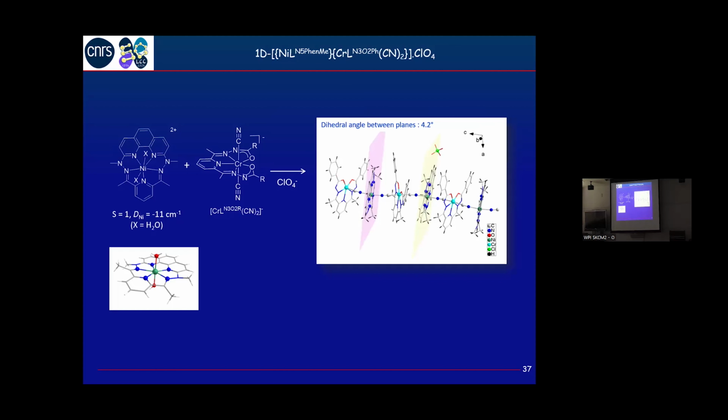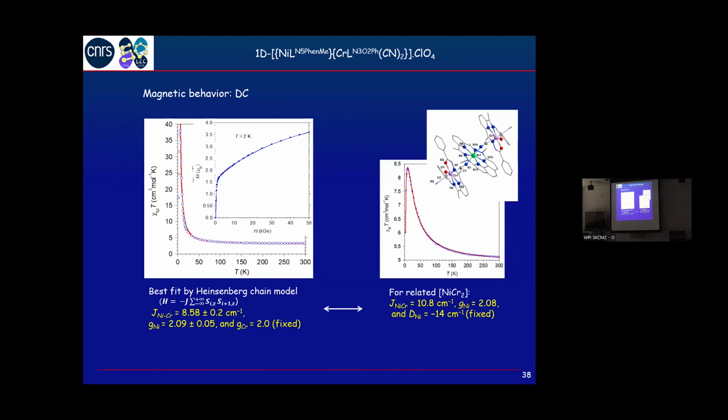So this means that they are more or less stacked in parallel. And the result of that is the magnetic properties. So first, here what I show is the chi-T product versus temperature. So chi-T, if you're not familiar with that, this is just a different unit equivalent to mu effective. And what you see is when you reduce the temperature, you increase the magnetic moment of your species, and this is characteristic for a chain system.